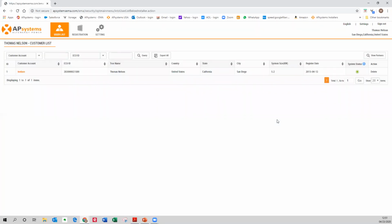So the installer would go to the login page, and this is basically their fleet view. Again, this is one of our test sites. So if this customer had more sites, they would see a fleet view. You'd see the entire list of their sites that they've installed. You would see line after line after line of all the different sites that they have installed.